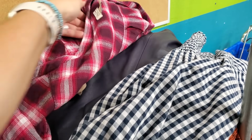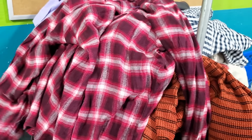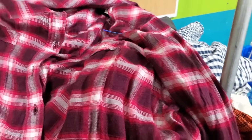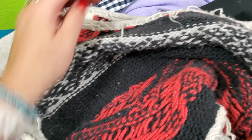This is Lucky Brand size XL, and I do pretty well with Lucky Brand. You know, in the $15, $18 range for a top. This is just a flannel with roll tab sleeves. A little out of season for me right now, but that doesn't deter me too much. This is another Free People. I love this one. It's got this sweater knit. It needs a depill, so that's kind of annoying.